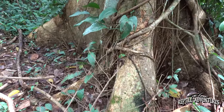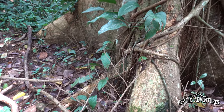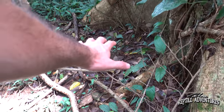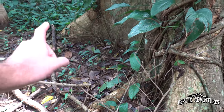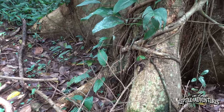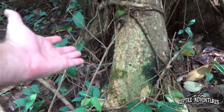I'm Dāv Kaufman, and this is sticking my hand right in a swarm of bees. Anticlimactic. These are actually stingless bees. They don't even acknowledge that I'm here. Look at that. But there's a lot of them.